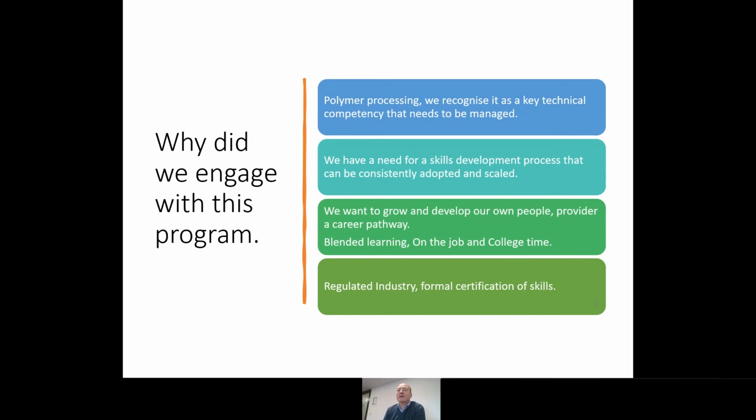And then, as I mentioned, we're a regulated industry, so it is very important that we've got formal certification of skills. So when we get audited by customers or by our regulatory bodies, we can show clear certification of expertise and decision making. So they're the key reasons why we did engage with the program. We had a clear need to develop a competency, a consistent pathway to develop a skill set that's scalable. We did want to develop our own people, and we wanted a formal certification process that stood up in front of regulatory bodies that audit us.